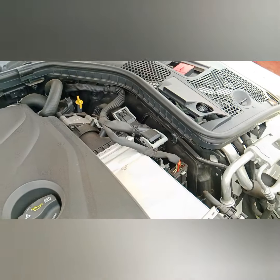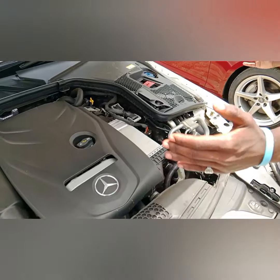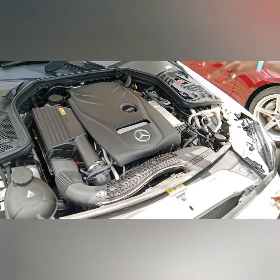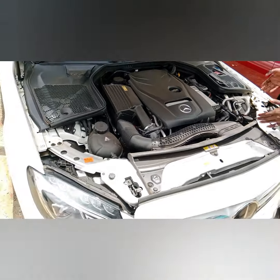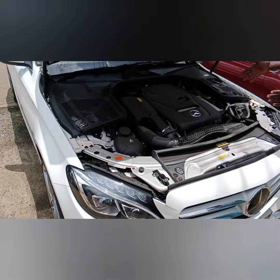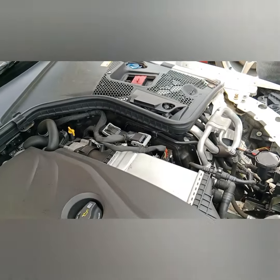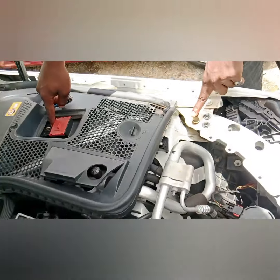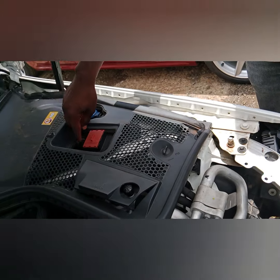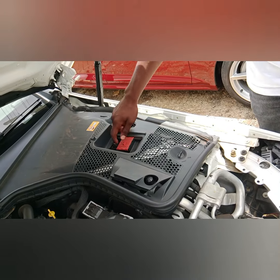Engine module. Because it's a C200, it has a bigger and wider engine, but initially it gives you 2 liters. Because of this big engine and the space being so minimal, the battery can't fit, so they have given you jumpstart terminals. This is the negative, this is the positive. When the battery is low, you can jumpstart it without using the back battery.